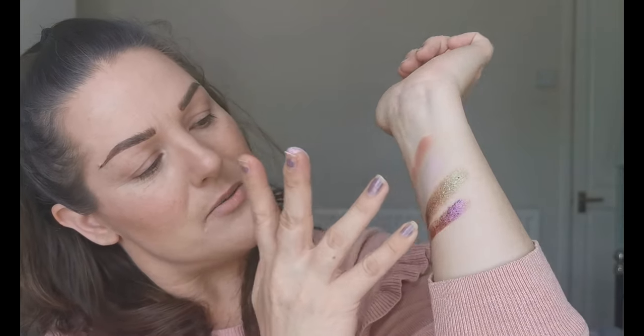Wow, look at that. Look at that duochrome. Oh, it's like green to brown shift. It's got like a ruddy pink in there as well. Really, really nice. And lastly we have, oh, this colour here, which is a really nice purpley shift.